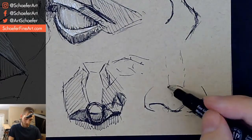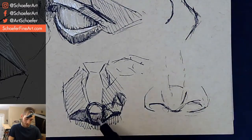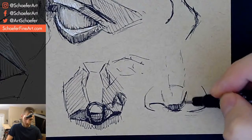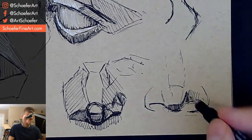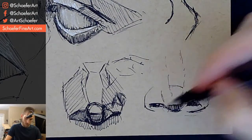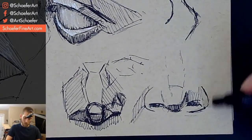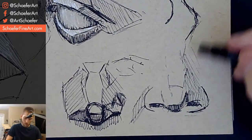And really there's a plane here where it starts to curve down. There's a plane. So this is that spherical form I was just talking about. It's very similar to what we had drawn here. It was flat. This is where it starts to turn underneath, so it starts to get darker right here. There's actually shadowing on this side. This side's all in shadow all the way up the side of his nose.